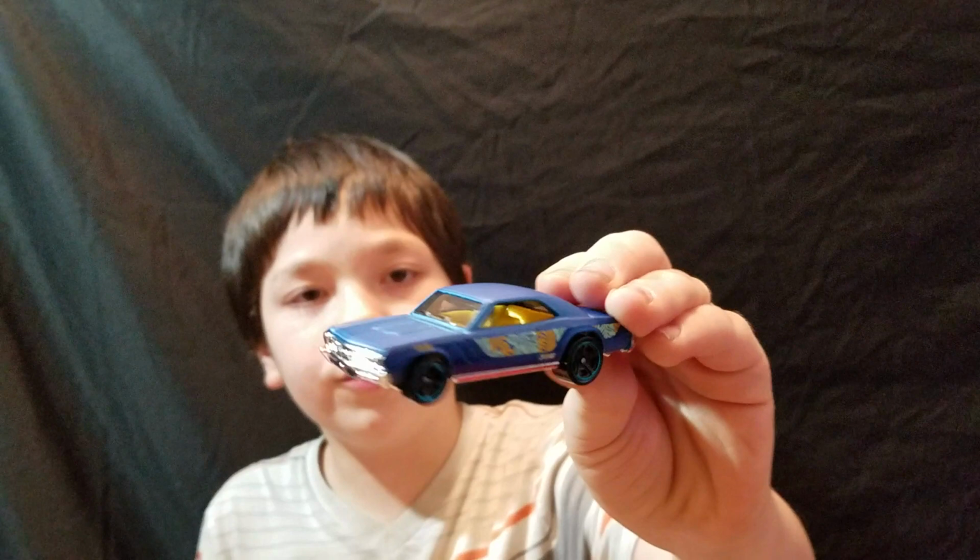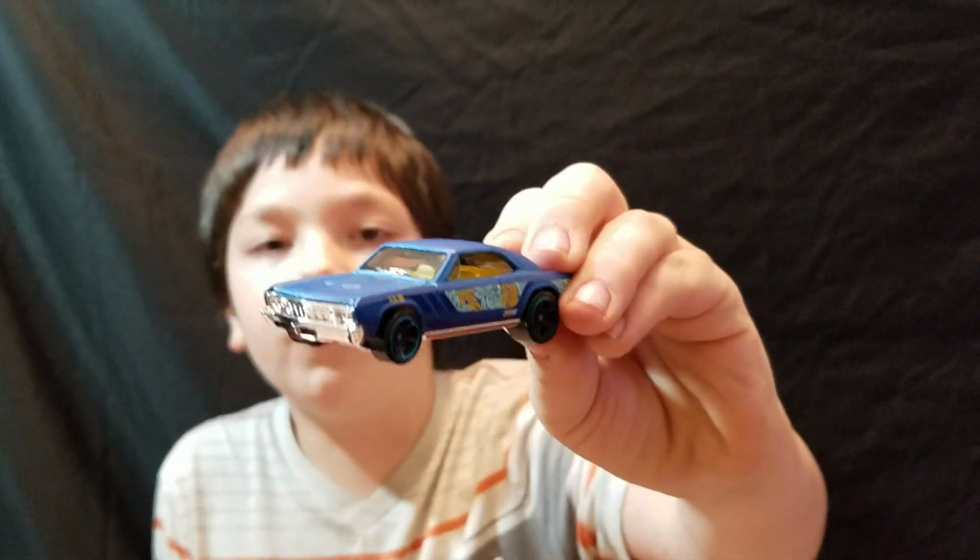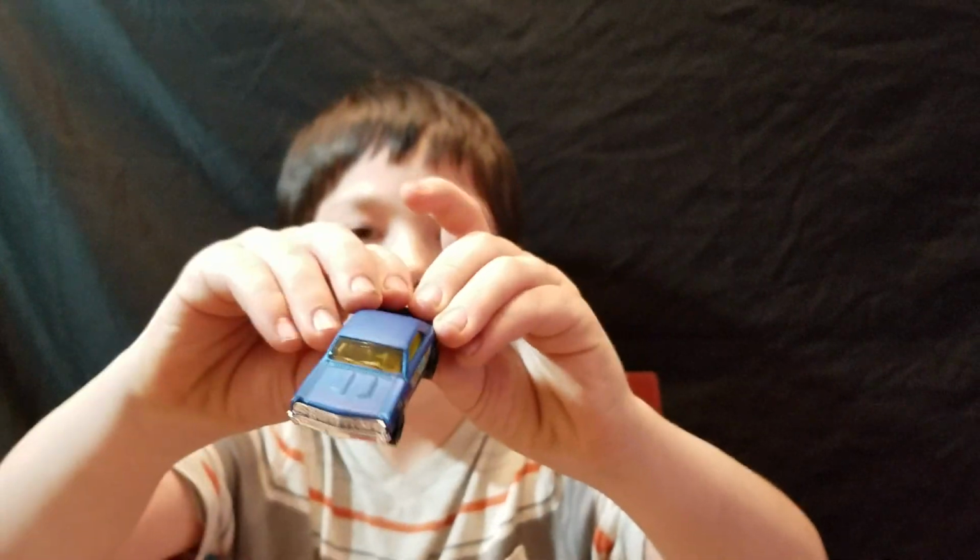I wish it was a green Volkswagen one. Oh, '67. But it's still nice to have more. '67 Chevelle, that's cool. Oh my gosh. Look at the table. It's getting full.